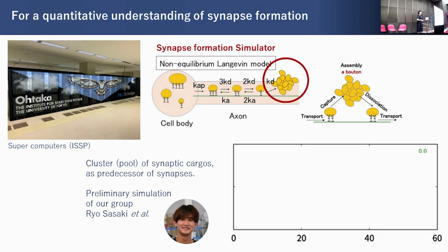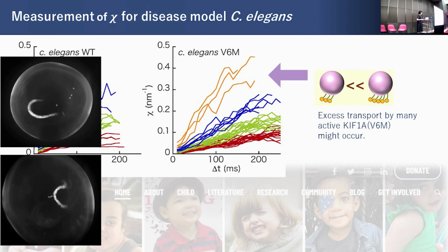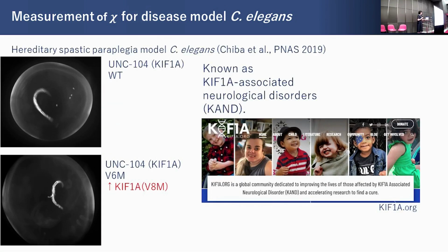Can we go back to the V8M data that you presented? I just wanted to make sure. Here, you're looking at the number of active kinesins transporting, and you're seeing that there are obviously more kinesins for the mutant, right? So then the question is, is it just that this mutant is being recruited more? Can you explain maybe the mechanism of the nature of this mutation?